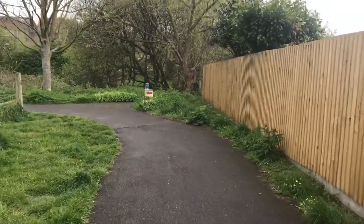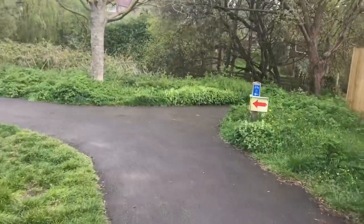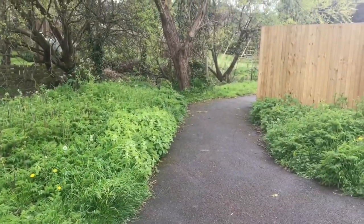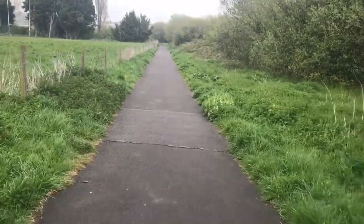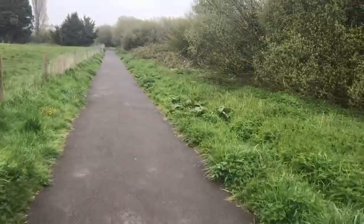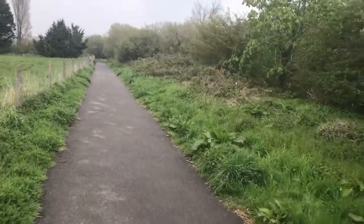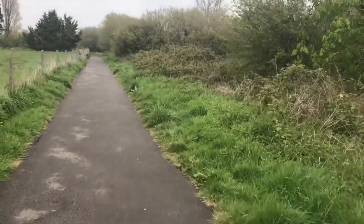I'll just turn to the left here with this pointer and walk along here. I don't know where that way goes. We can investigate that another time. But we are heading along this walk here to the side of the rugby ground. On some of my videos just recently I've had problems with sound, but hopefully I've cracked the problem with my setup now.